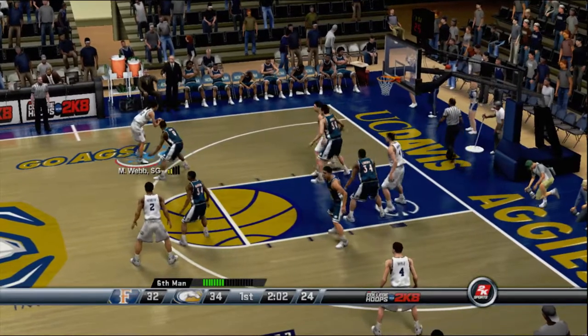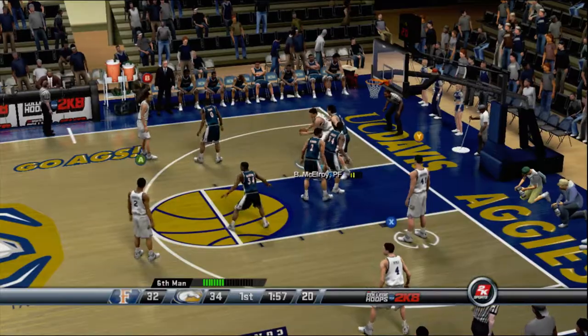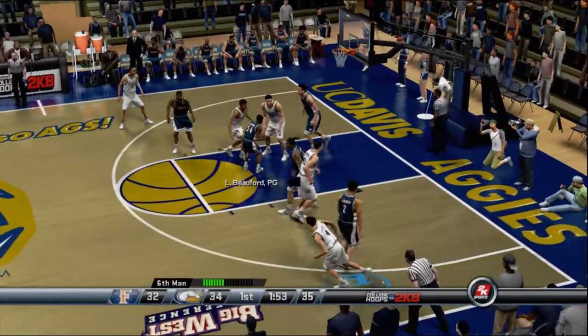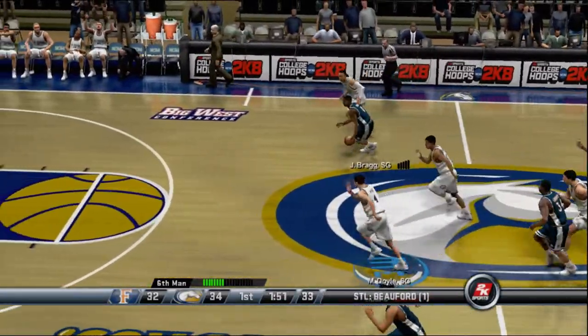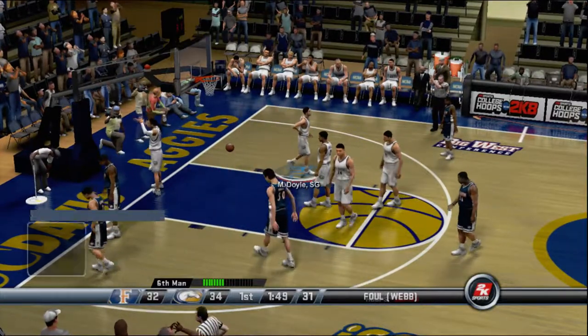Webb. 2 minutes remaining. To the baseline. 2 minutes. Doyle gets it, right wing. The steal. You can see his coach just saying, why? You have to know what you're going to do with the basketball before you take off.